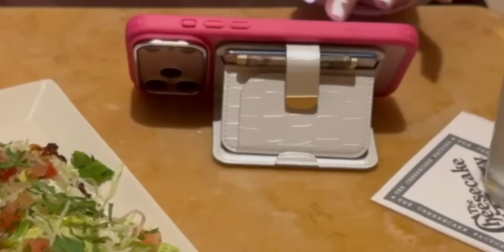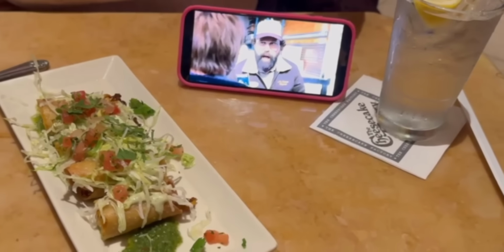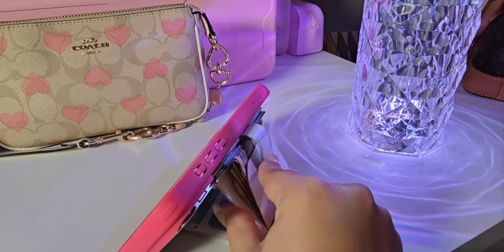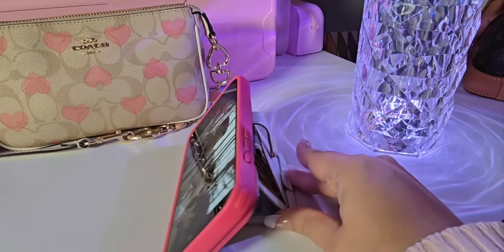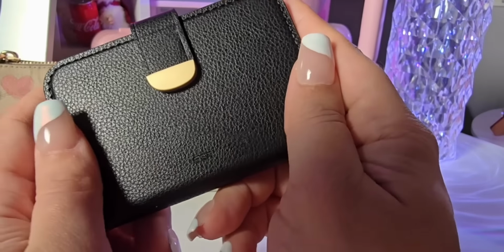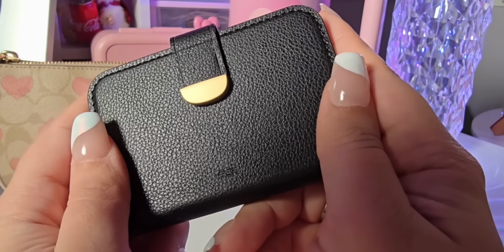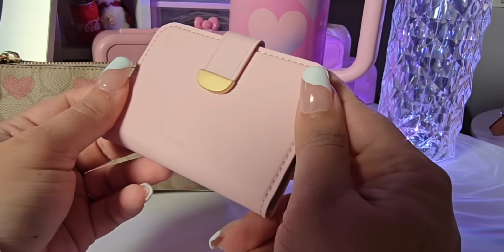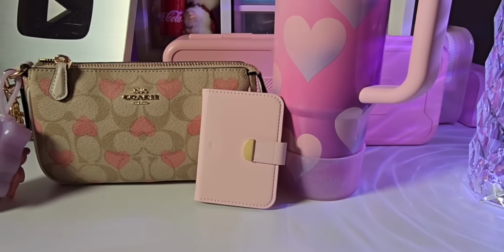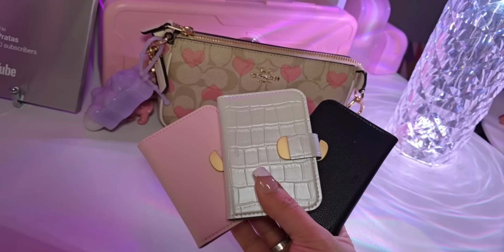But wait, there's also a plot twist. She's also a stand. Whether I'm at brunch and I want to quickly check how my YouTube channel is doing, or I'm at home looking to catch up on someone else's vlog, you can prop it up in portrait mode. It's like a little kickstand, but make it fashionable. The black Aura Clutch MagSafe wallet is giving corporate baddie. It's sophisticated and it goes with everything. But the pink? She is the moment. This one right here definitely matches my heart ombre Stanley that I just got and my entire studio vibe. Honestly, I couldn't choose, so I got them all.